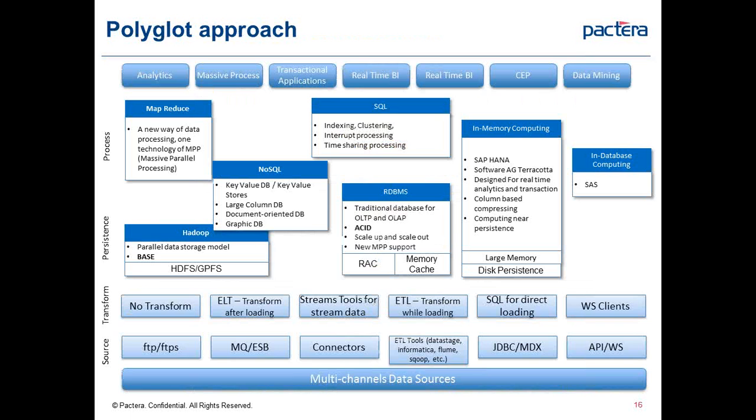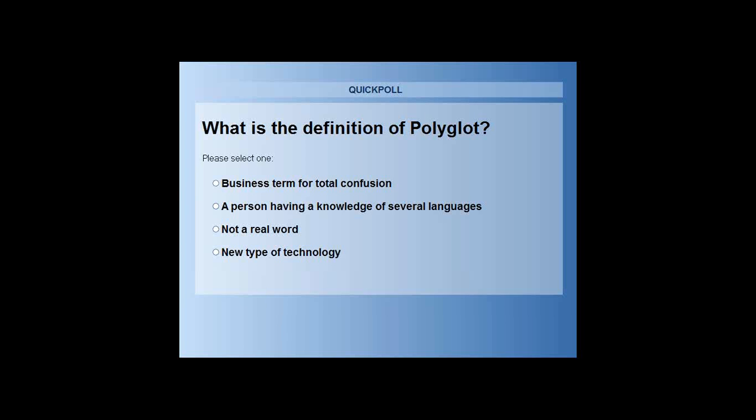All right, let's take a poll question here. So what is the definition of polyglot? All right.